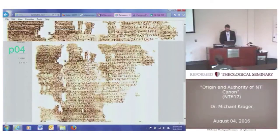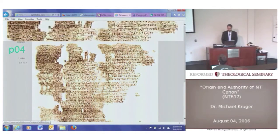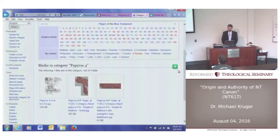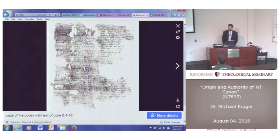All right, you can begin to see a little bit here. This is not a good picture. This is a fragment of P4, and it goes with another couple copies that are called P64 and P67. Let's see if this is any better of a picture. A little bit. Here's the main thing I want you to see about this. This particular fragment comes from the late 2nd century, okay? And it includes Luke and Matthew.